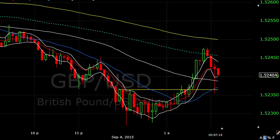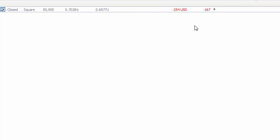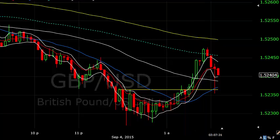But for the purposes of disclosure, I was in a small swing trade on the Aussie dollar overnight from yesterday evening, which has stopped me out. So I have to obviously show you that, so at least you can see that already here. I went in yesterday evening at 7:028, and I had a stop down at 69.77. So let me just show you that.